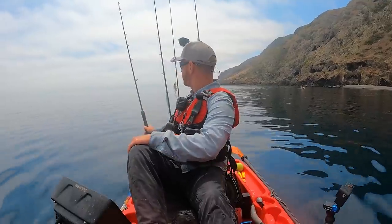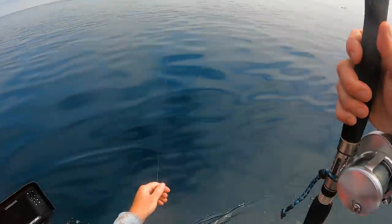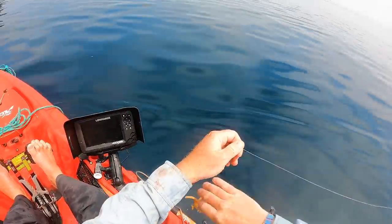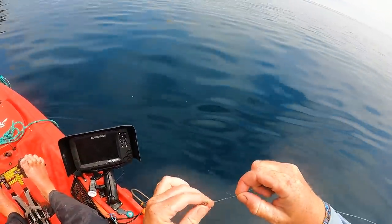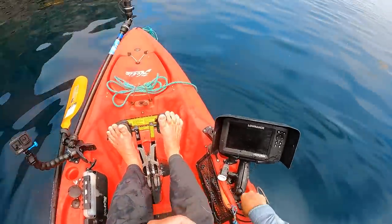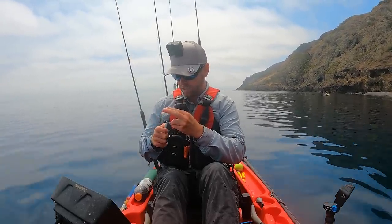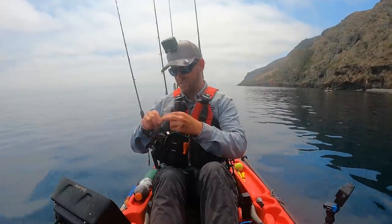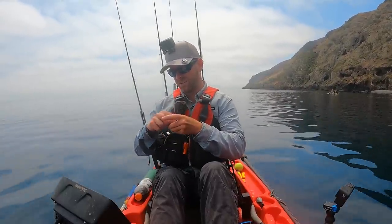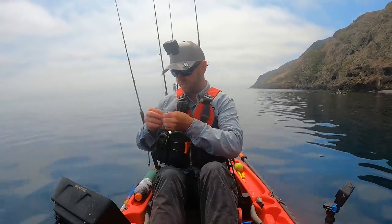All right. Now, main thing I need to do right now is check my leader, because those guys have sharp, sharp teeth. Yep, and it is all frayed. So I'm gonna cut this above the fray, and retie this so I don't get my heart broken when a big yellow does take this.